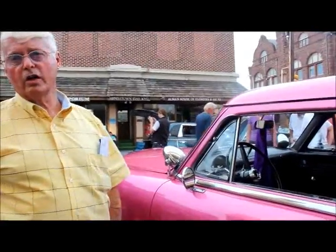In fact, I don't call it a Ford, I call it a Fordalac because it got the Cadillac seats and it got the Cadillac taillights, so I call it a Fordalac. And it's a nice running car.